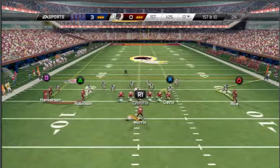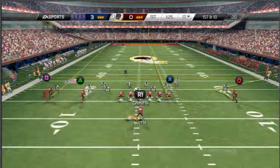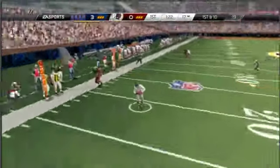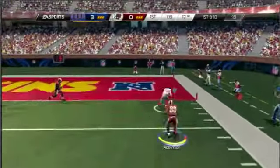And Morris is lined up now as the running back behind the quarterback. First down and 10. Screen play is on. Ball's picked off. Going to take it the distance.